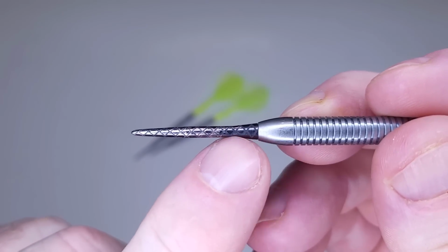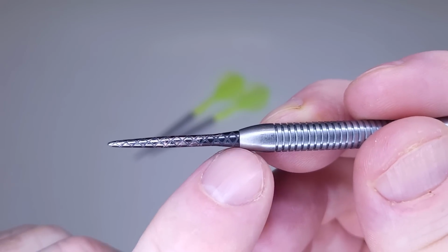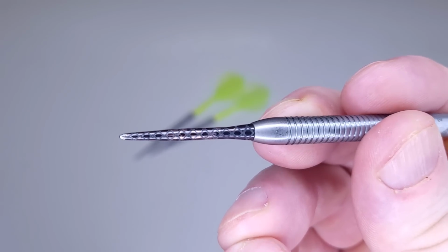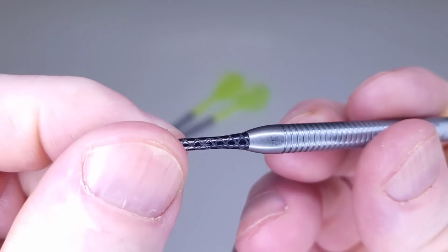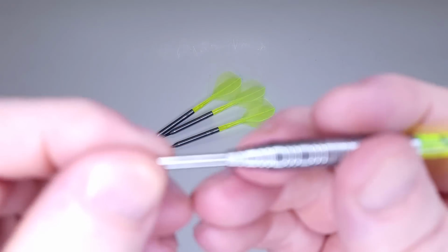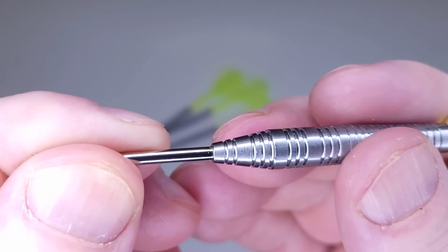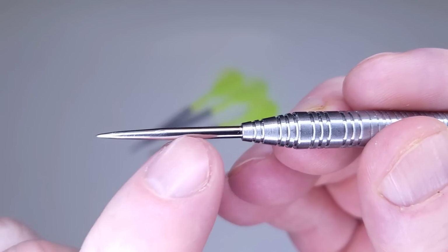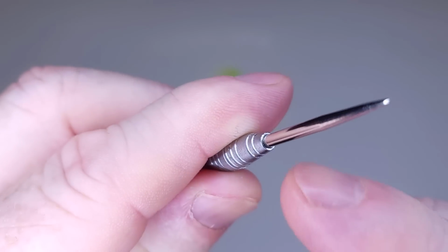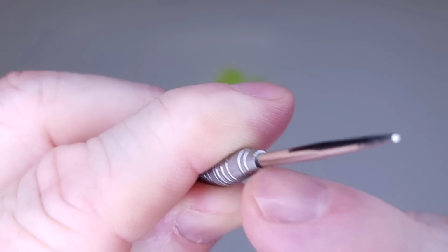They're flared right here where it almost meets the barrel, and that eliminates the lip on the front of the barrel. Now, a lot of you newer players might be going, lip? Oh, what the heck are you talking about, Worldwide? Well, let me show you with a normal set of darts. So, if we can get some focus here. So normal set of darts, normal set of points. You see where it meets the barrel, there is a lip. You can catch your fingernail on that lip.